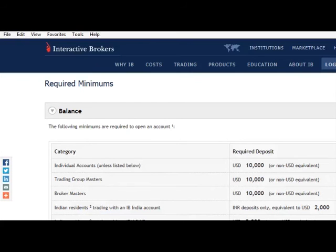This is an amazing one. However, as you can see here, they require a minimum of $10,000. So as soon as you hit that milestone, first pat yourself on the back for having that much in your account, hopefully through day trading, but then definitely get an account with Interactive Brokers because they have very fast fills on your executions.